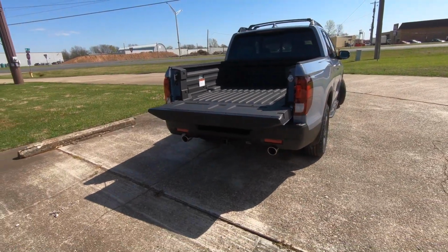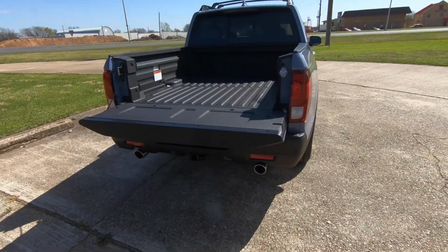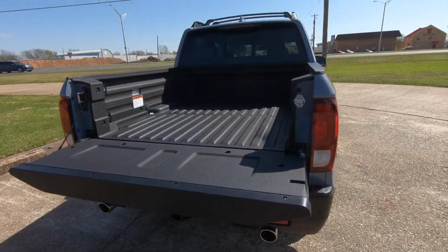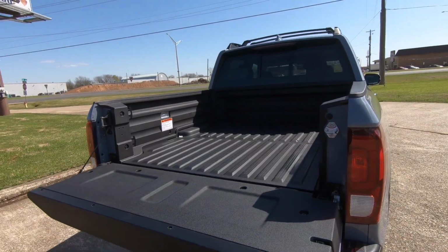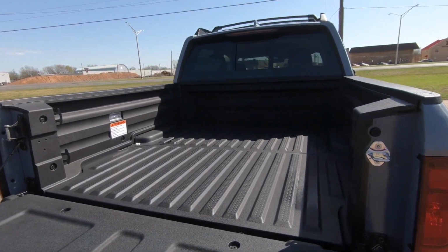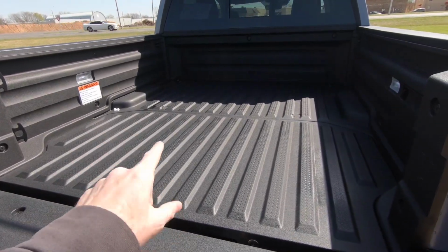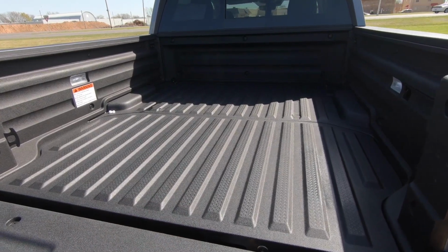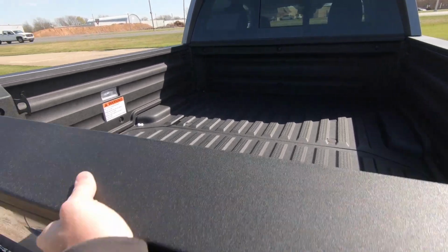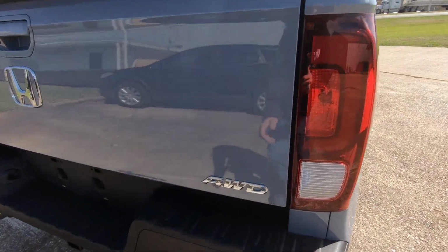What about towing and payload? 3,500 up to 5,000 pounds is what this all-wheel drive truck can tow. All-wheel drive is the only option here, so that's standard across all trim levels. No more front-wheel drive. 3,500 to 5,000 pounds. And here within the bed, your payload is 1,509 up to 1,583 pounds.